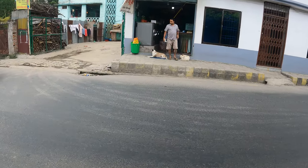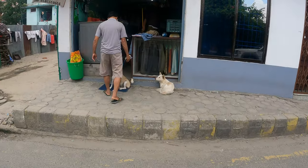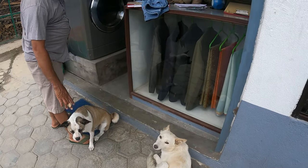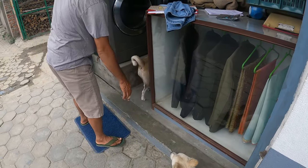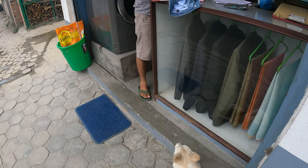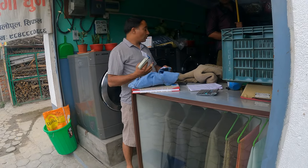And they have some street dogs over here, guys. Some of these dogs are actually, like, owned by the people. How you doing? Namaste. Just looking at the dogs. So nice. These are house dogs or these are street dogs? This is a house dog. House dog, right? Yeah, I could tell. Sometimes they have the collar. You can tell the difference between the street dog and the house dog.